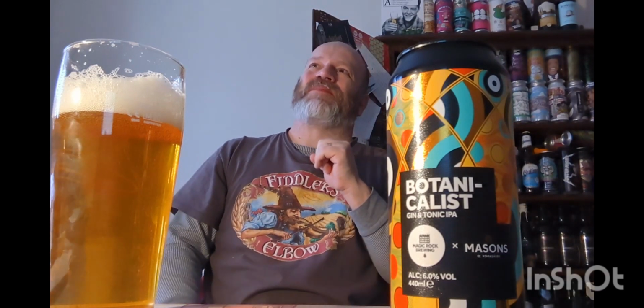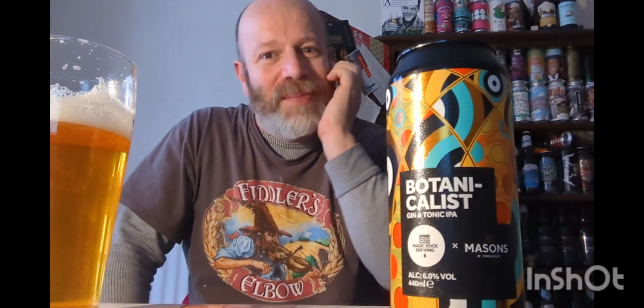So how much of this is G&T? How much of this is beer? I'm going again. First off, it tastes like a straight ahead West Coast IPA. Nice flavours. Pine, lemon, orange zest. Now I'm trying to seek out them gin notes, but obviously I haven't got a clue what gin tastes like, so it's going to be quite hard. There is a berryness there, which could be juniper like or something else, or blueberry even. I can't really put my finger on it.